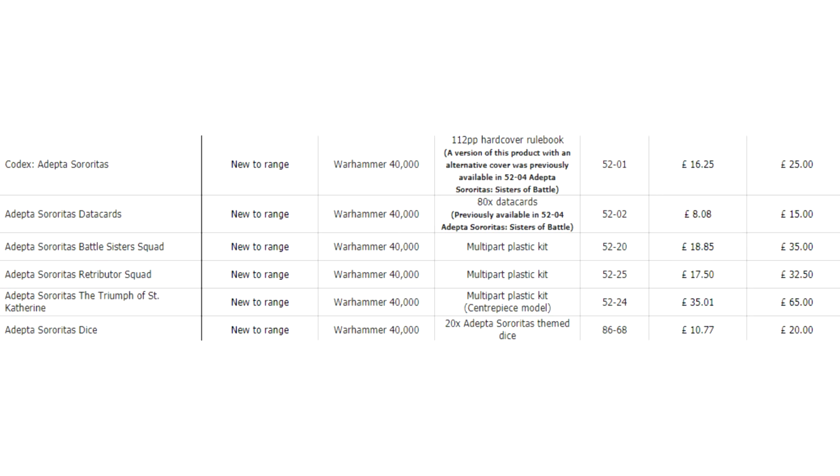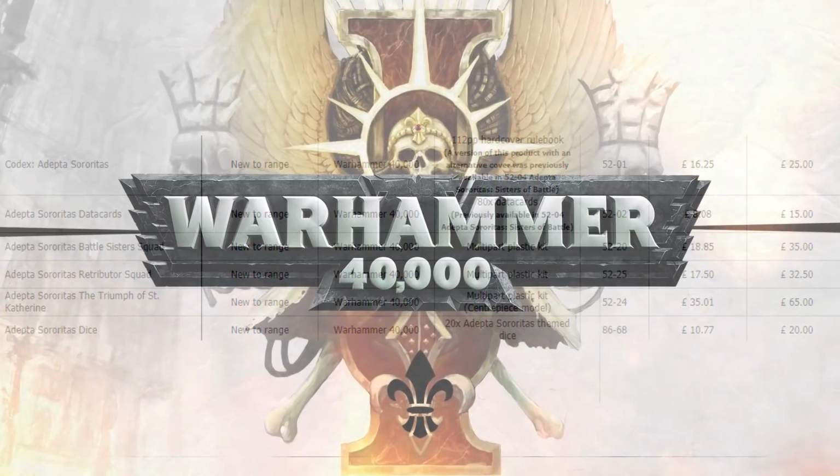I expected the prices to be like this, to be fair, with GW going the way they are. Sorry, I don't have any of the US prices or New Zealand or Australian. I just get everything sent to me in pound sterling. So if anyone in the comment section would be kind enough to try and convert that over for our other brothers across the seas, I would greatly appreciate that.